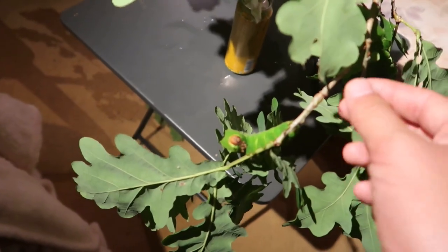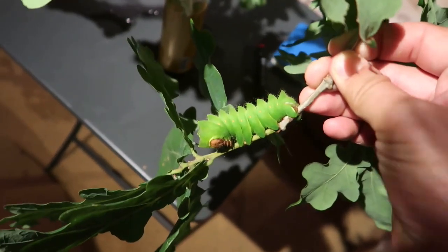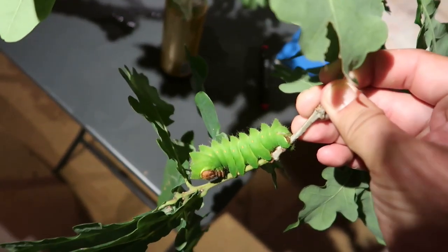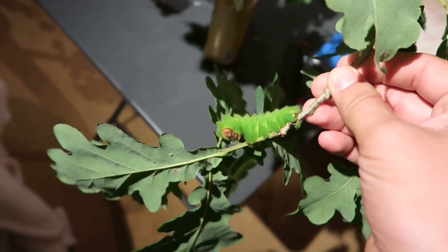So here is Mr. Or I think this is Mrs. because of her size. This is Mrs. Godmani Number Four.